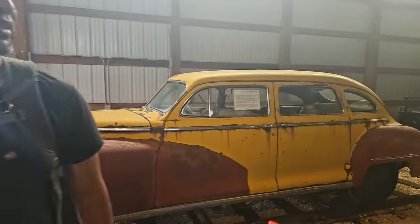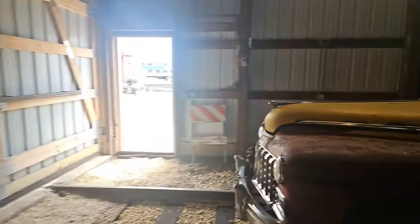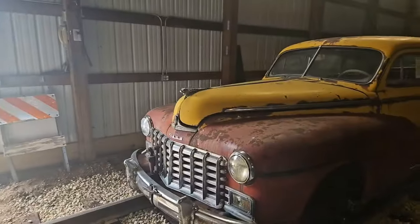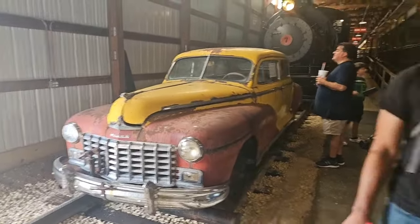Yeah. Look at this thing. You could drive on the tracks. Custom modified.